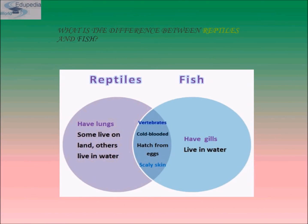What is the difference between reptiles and fishes? Reptiles have lungs. Some live on land, others live in water. On the contrary to this, fish have gills and they live in water. What do they have in common? They both are vertebrates. They are cold-blooded. They hatch from eggs and they have scaly skin.